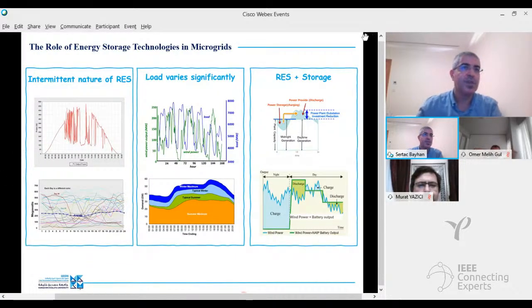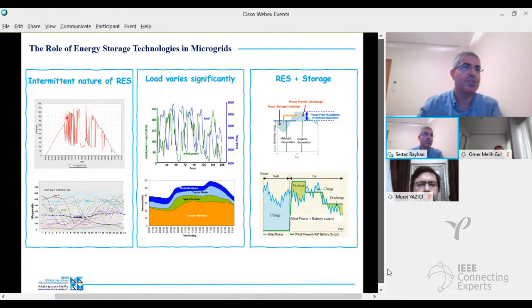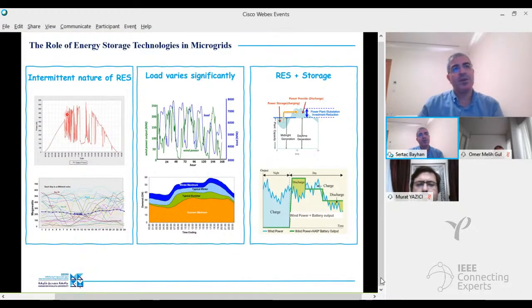You can see here, during one day, the power generation from the PV. Because of the irradiance change, the output of PV will change as well. And also you can see each day has different wind speed and different power generation. In addition to this, the load demands vary significantly during the day, or even between summer and winter time. It changes significantly.